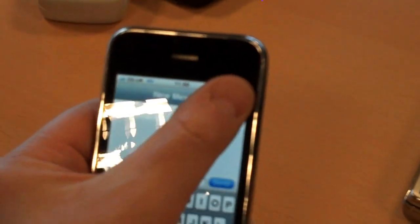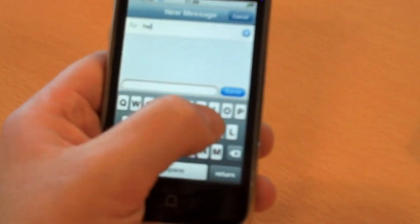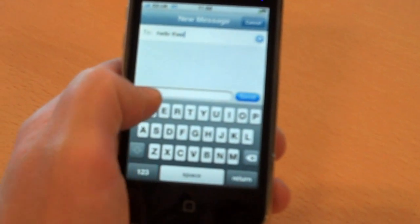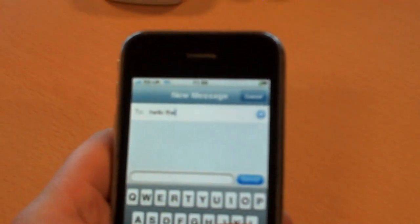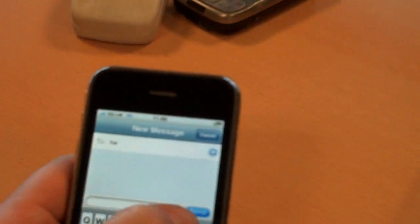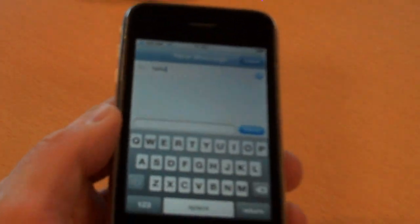Text messages. Okay, I've got a blank screen. Oh, there we go. Let's see how good this keyboard is. Hello. There. Good grief. Now, I've made a bit of a mistake there. I don't know if you could see. Instead of saying hello there, I've got hello. But I mean, I am doing it. I don't write with my left hand, so it's quite responsive indeed.